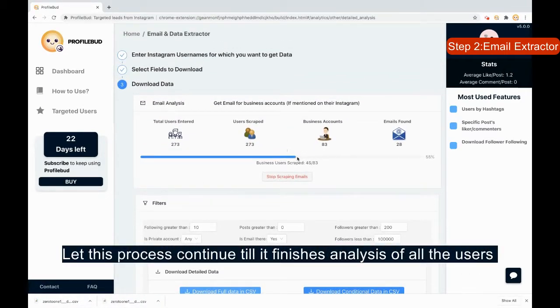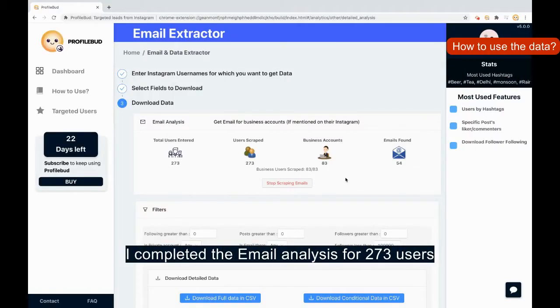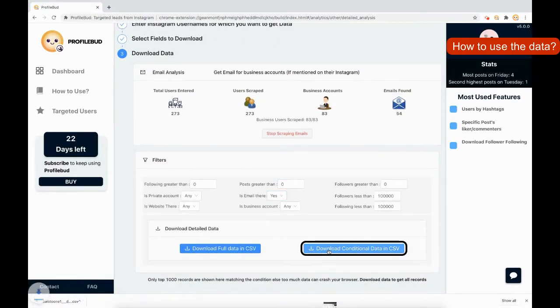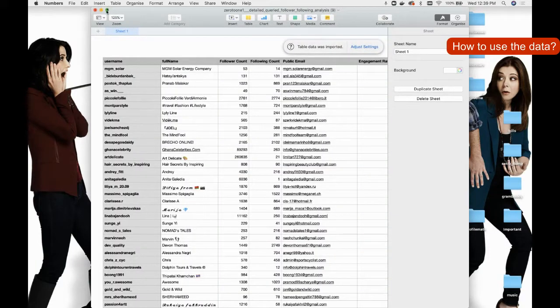Now let this process continue, and by the time it continues we can have good enough data. Let's wait and watch. So I did the email analysis of 273 users, and within 3 or 4 minutes, I did the whole analysis, and it gave me 54 emails. So all I can do is download this data. I'll set the filter as is email true, and I'll download this conditional data. Cool, this is downloaded.